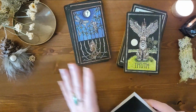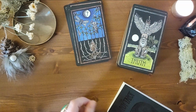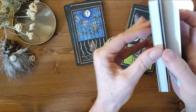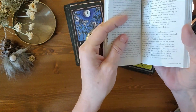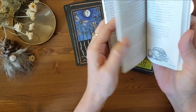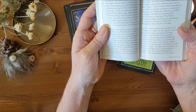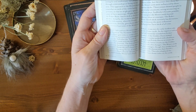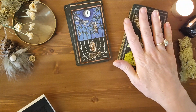Every time I pull this out, I find myself going deeper and deeper and deeper into this deck. I pull out the book, and they're short. It's not like it's some ginormous book. There's 2 pages. I think you get 2 pages for each card. But wow, I mean, it has a link to the land for me.